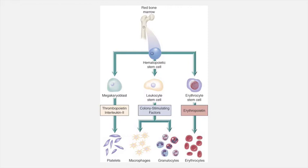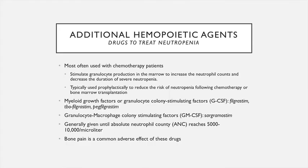So we talked about erythropoietin, but colony stimulating factors are what's going to determine whether or not we are going to release macrophages and or granulocytes. The granulocytes are the white blood cells with the speckles in them. And then, of course, we have the platelets, and then there's a whole lymphocyte stem cell as well, which is not on that picture.